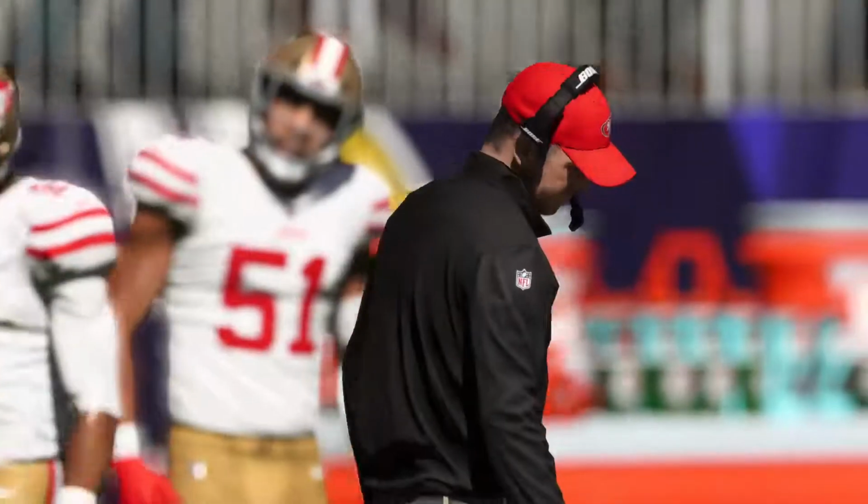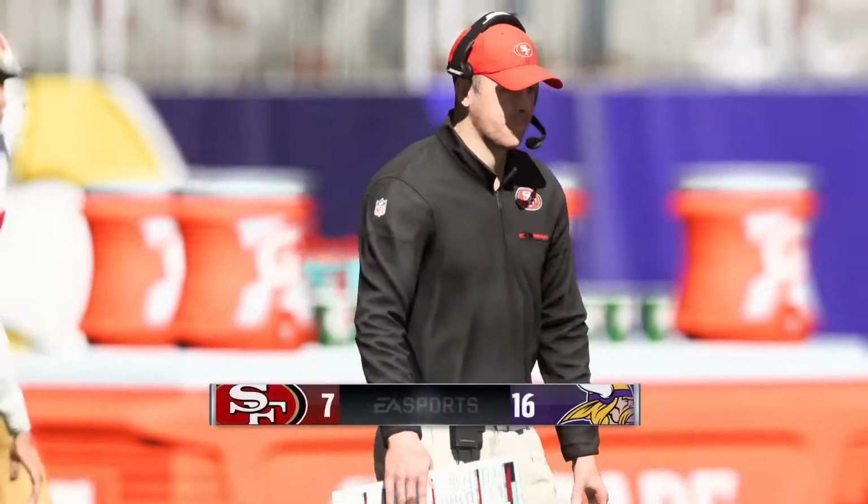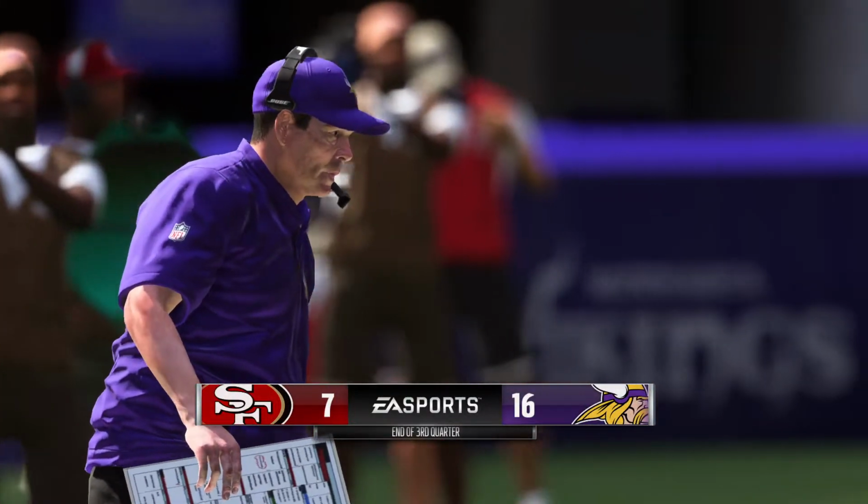So with a 4th and goal looming, we hit the end of 3 quarters of play. We'll return with more after this.